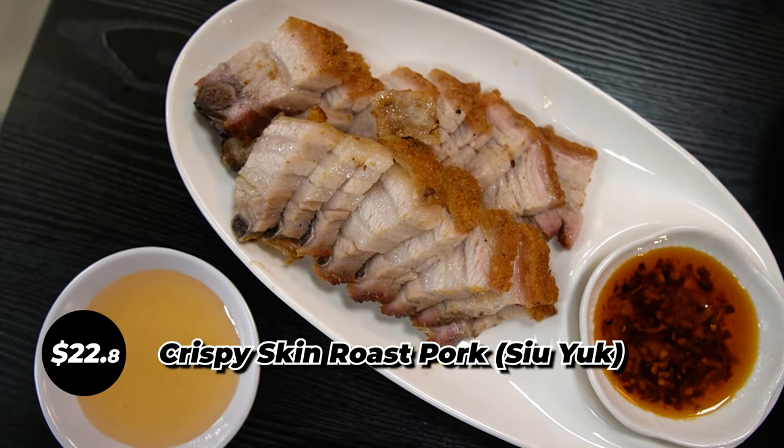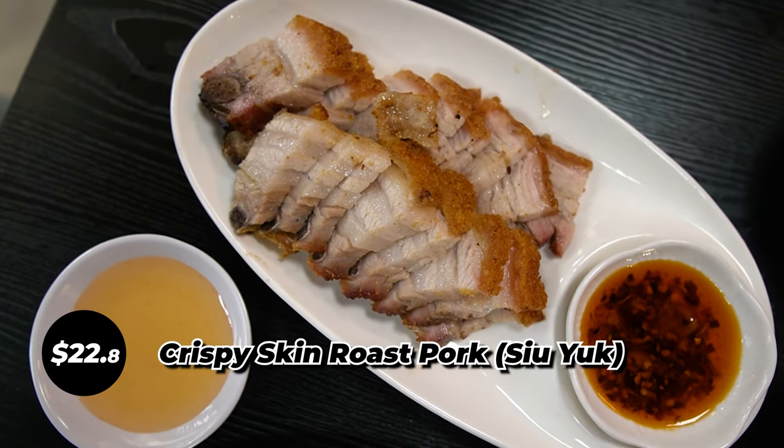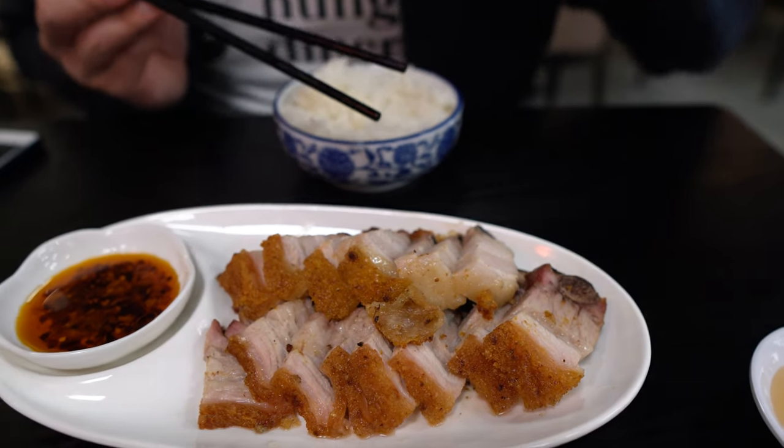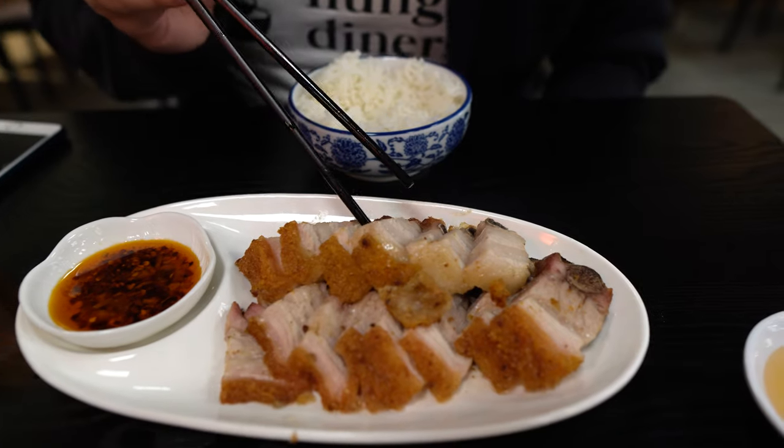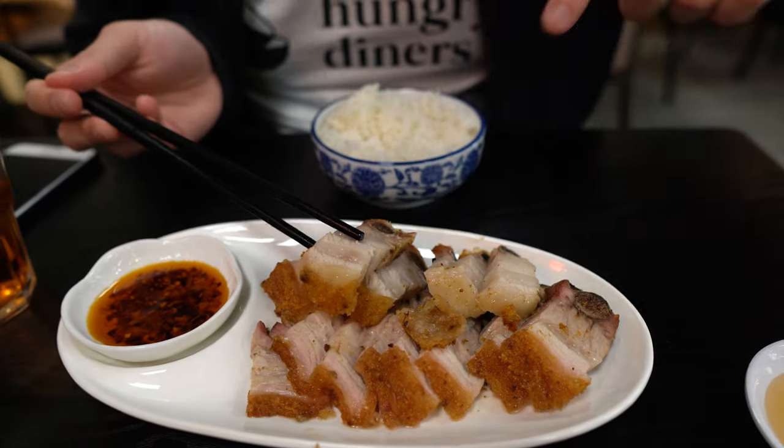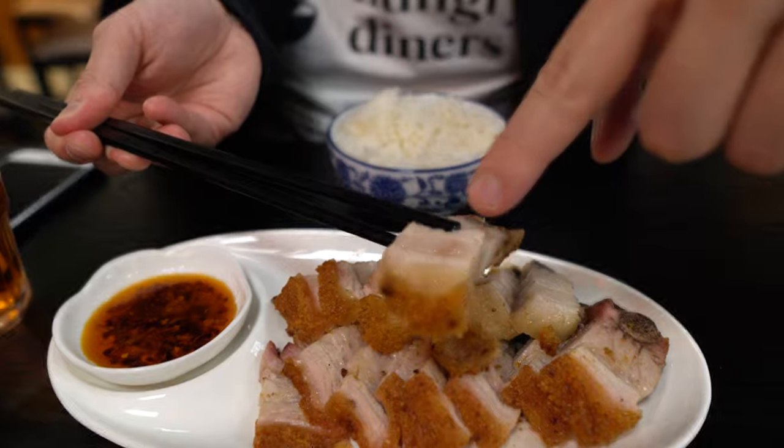But apart from that, we also ordered the shuyok, the crispy roast pork. This is one serve and they slice it quite thinly. I prefer it a bit more like thicker slice, but let's try it. It looks amazing as well. Look at this fatty part here.